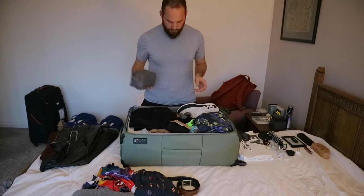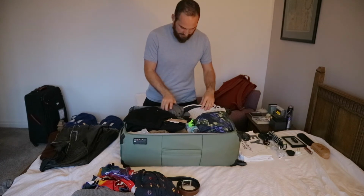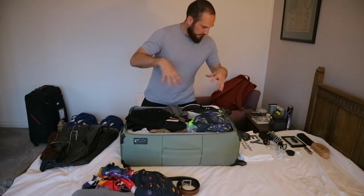So next I've got my wash bag, which has got all of my toiletries in it, toothbrush and all that sort of stuff. Just a little one, I just tried to pack as little as possible into here. That fits quite happily into that little gap I showed you.